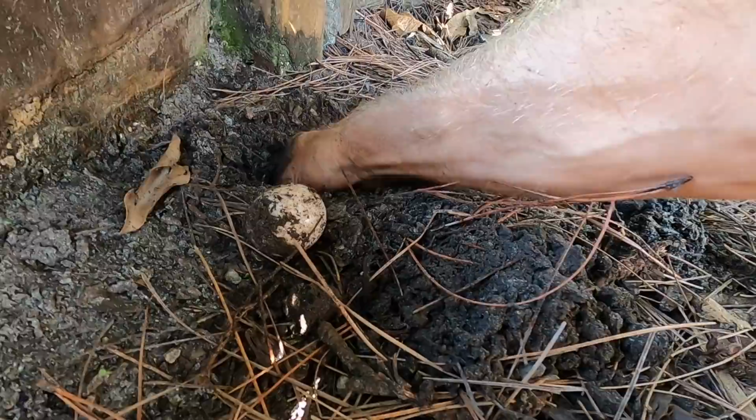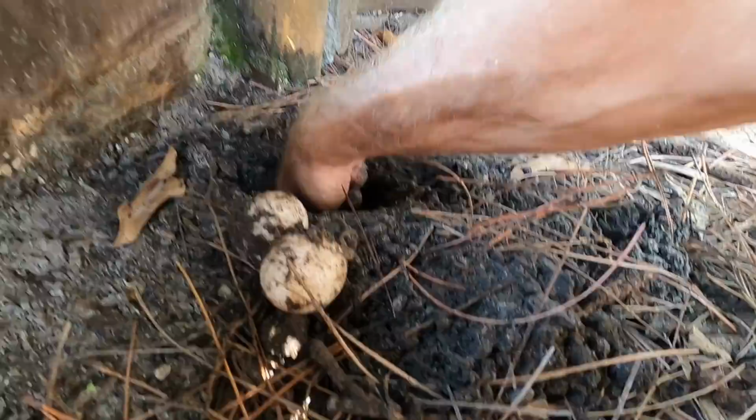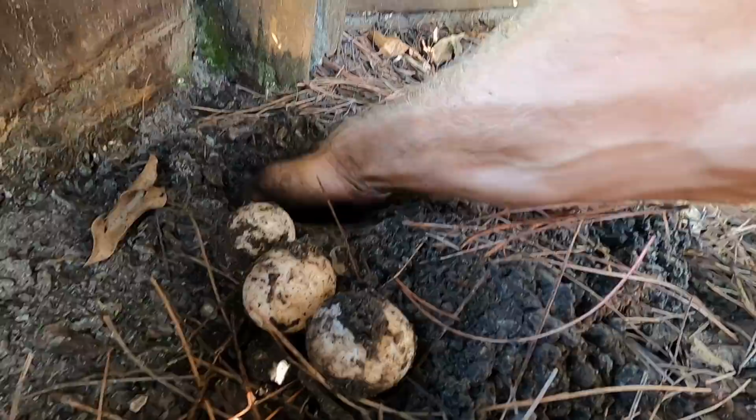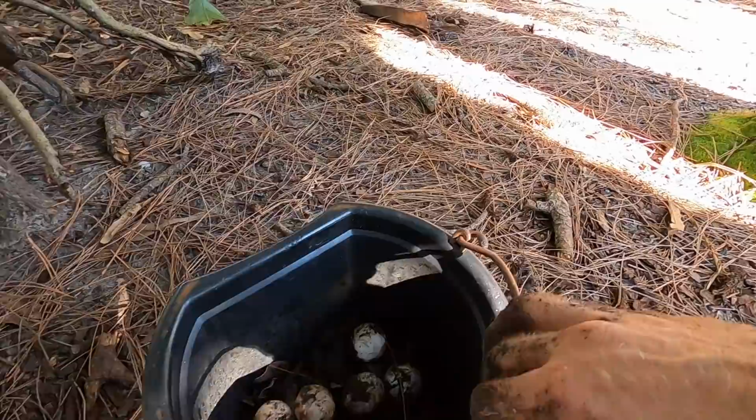Here's number two. Oh, she did a good job putting these eggs in here, that's for sure. They're in it pretty tight. That's three. I think that's all we got, folks. I think we got three. I sometimes leave these exposed because it allows me to know that I already dug them up. Hey, not bad. We've got seven eggs. Seven eggs today.